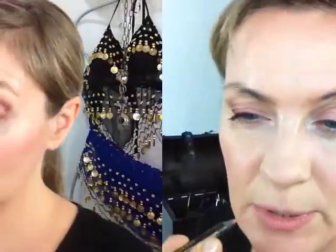For the lips, again this Guerlain in Rose, I believe. Rose Satin 61. I don't know if they have those anymore. I think they have something else, another kind. This one has some shimmer particles in it, which is a bit annoying.